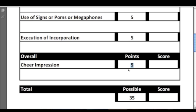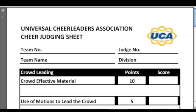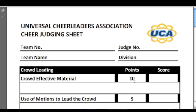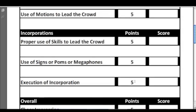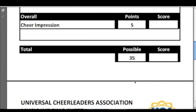So the total amount of points that you could get on this page was 35, but remember, the biggest thing was your material. So your cheer or your chant needs to be effective, and everything else was worth about the same. So if it's listed on the score sheet, you want to make sure that you incorporate something that's on the score sheet. You don't want to give them a chance to count anything down. Okay, so that's the cheer one.